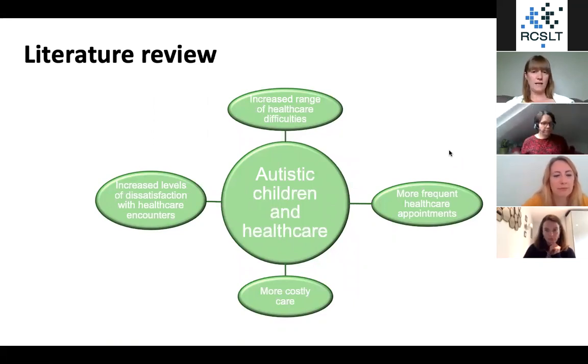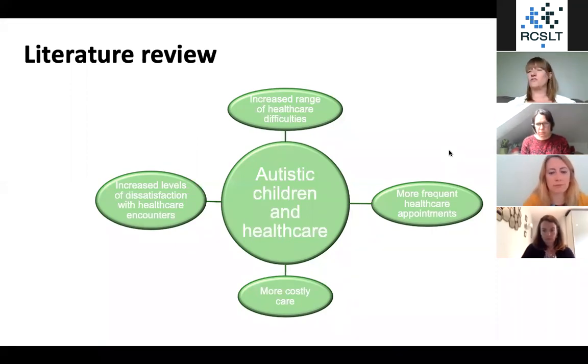We can see that children who are on the autistic spectrum experience an increased range of healthcare difficulties, which includes epilepsy, gastrointestinal issues, sleep difficulties, mental health difficulties. As a result of that, logically, they have to attend healthcare appointments more frequently. And as a consequence of that, and this is a real focus of some of the US studies, their healthcare is more expensive. Whilst that wasn't a driver for me in looking at my study, I think we can appreciate that that's certainly a driver for healthcare providers. It's important to think about whether there's anything that we can do that, A, improves the experience, and also, for the providers, can help improve the cost.